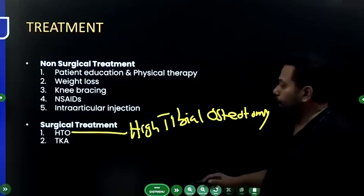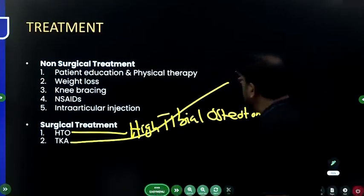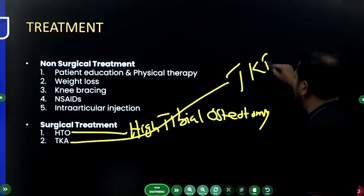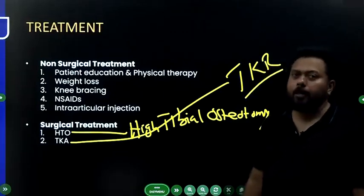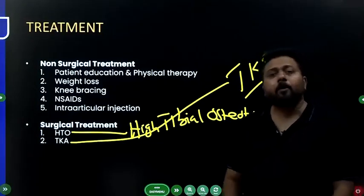Very severe OA, you have to go for what is called TKA. TKA is otherwise called TKR, total knee replacement, joint replacement. Okay, so that's the option. Okay, so that completes the topic osteoarthritis.